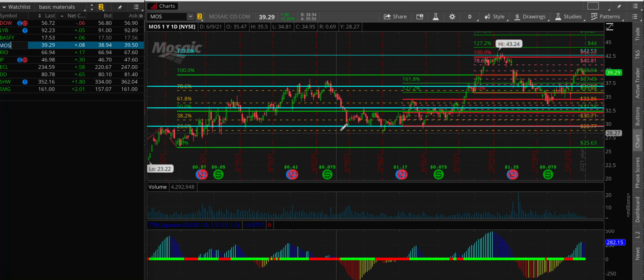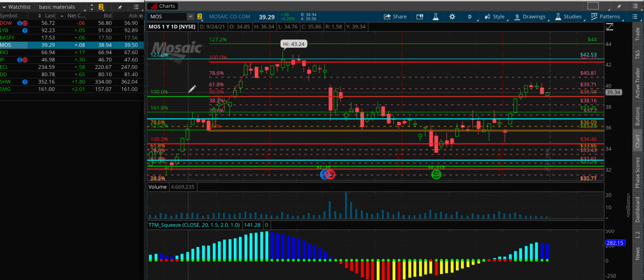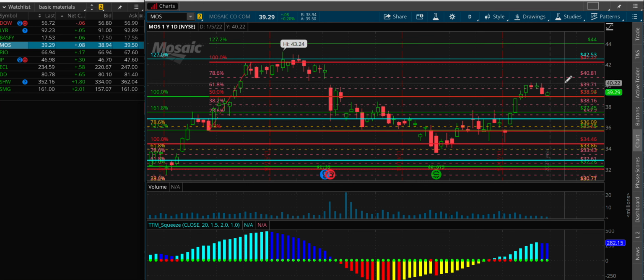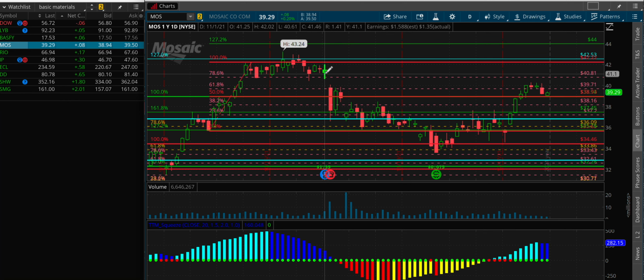Mosaic. Ooh, I like this one. Mosaic's holding. As long as we can hold this green line, well, the 50% line and the 100% line, if we hold this line in the sand right here, then I am a true buyer, looking for us to break out of the 40 up to the 41 and close our gap, which happened way back over here on the 1st of November.